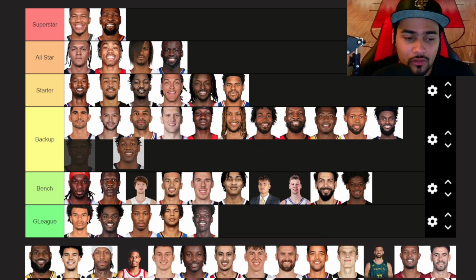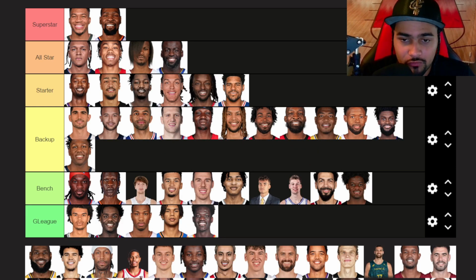Gigi Jackson going to go in backup tier. Had a really, really good rookie season. Fortunately, he's going to miss the first month maybe of the season due to a broken foot injury, but I think he can fit really well with that Grizzlies team.